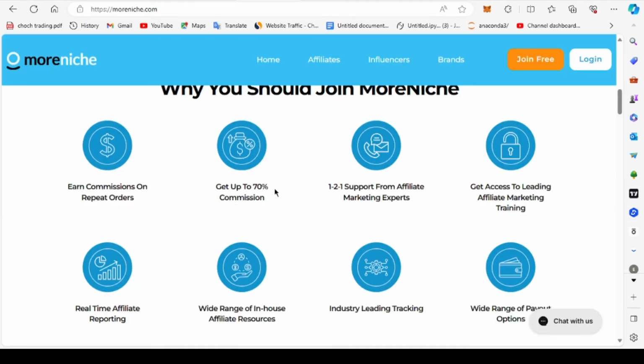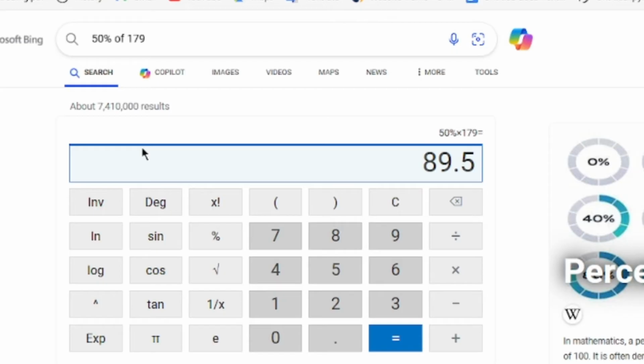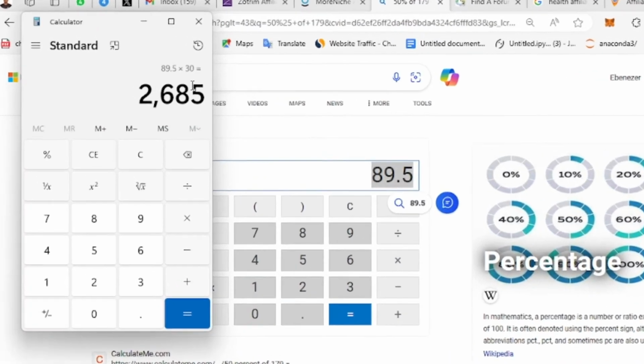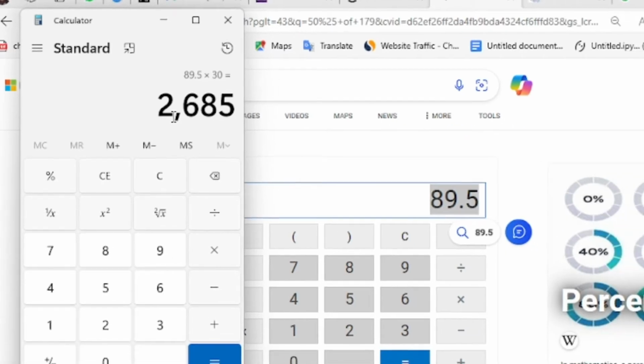So this gives us up to 50% to 70% commission. Let's say we're earning 50% commission. If we do the math right here, because I'm not good at math, so I have to use a calculator, 50% of $179 will give us about $89.5. If we sell a product each day for 30 days, in a month we can make at least $2,685. This is just as a side hustle, and you can actually get to the point where you do this.